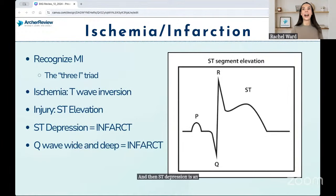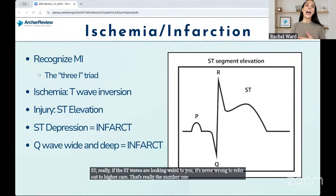So again, if the ST waves are looking weird to you, it's never wrong to refer out to higher care. That's really the number one thing we're looking for. Everything else can generally be dealt with, but that's the big scary one.